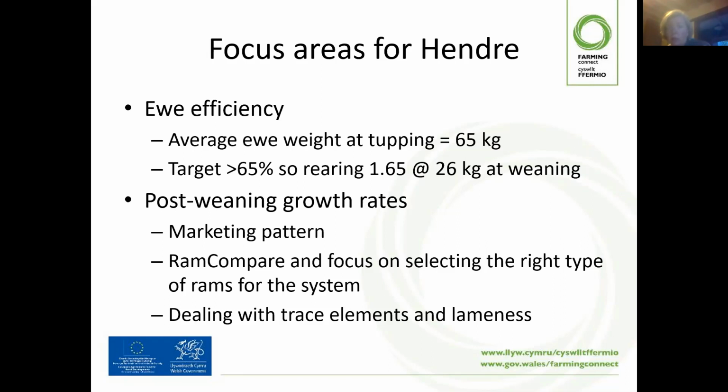And our target for ewe efficiency, the proportion of weight that animal is weaning as a flock measure, is over 65% in most ewe flocks. So an example would be if you're rearing 1.65 and averaging about 26 kilos at weaning, around 90 days, 12, 13 weeks, that's where you're going to get that ewe efficiency of about 65% if you've got ewes around that weight. If your system relies on bigger sheep, we generally want more lambs, and we want those lambs to be bigger. But the trade-off is always, are you using creep to achieve those weights? So it's about the fine balance between making sure those ewes are efficient, but we're not necessarily increasing the amount of inputs going into those farms.